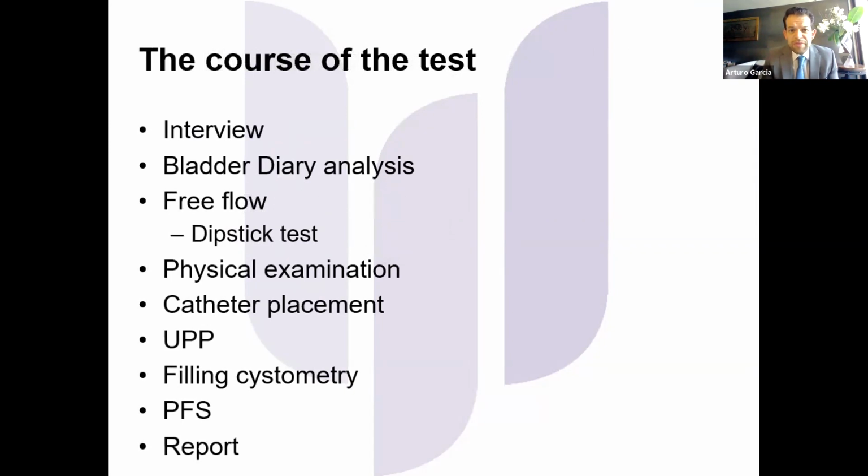So how does the course of the test go? First of all, the patient comes in, we do a brief interview where we need to be involved in what the patient's problems are. As I said, we need to reproduce the patient's symptoms during the test. And we can't do that if we don't have a good idea of what the patient is complaining about and what their main concerns are, as well as the main concern of the person sending us the patient to the test.